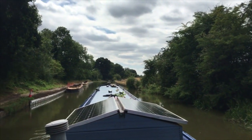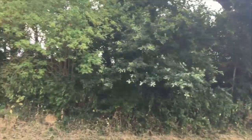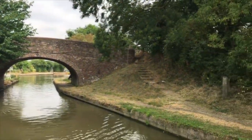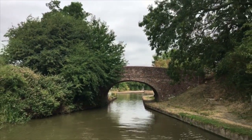So it's Norton Junction, that's the way that you go to Braunston, deja vu from last year. To the left would be going to Leicester, straight on back to London.